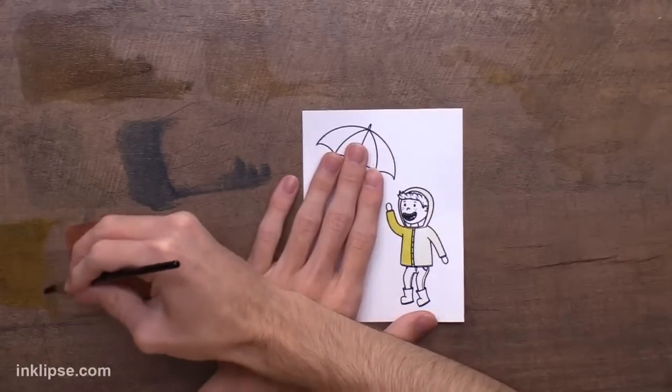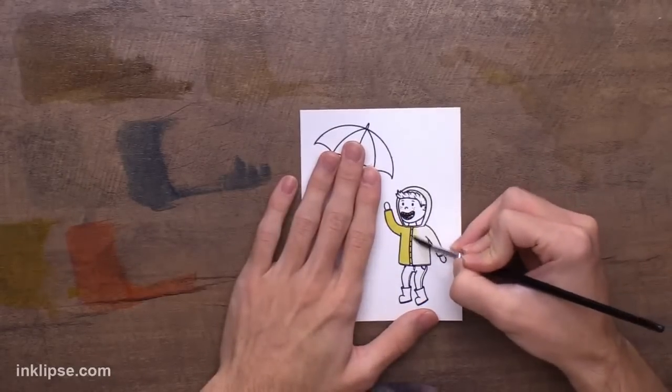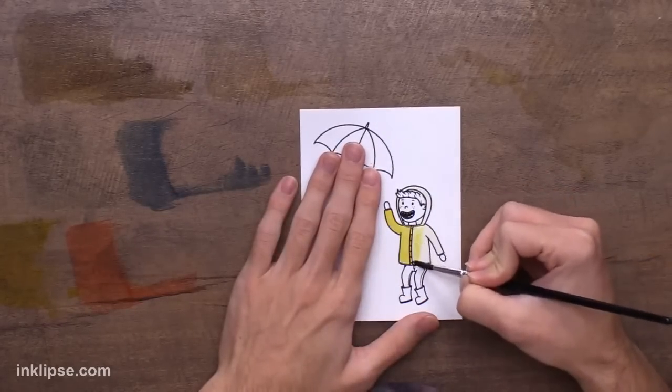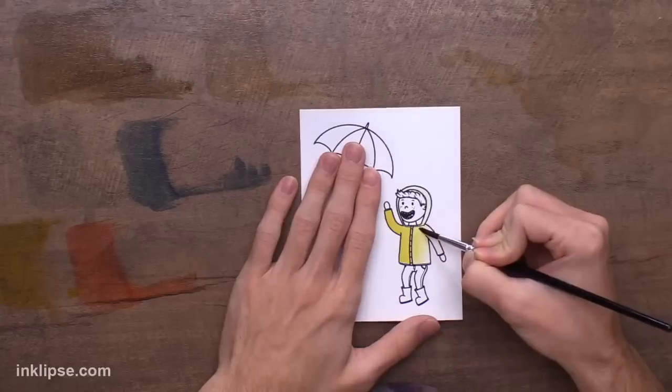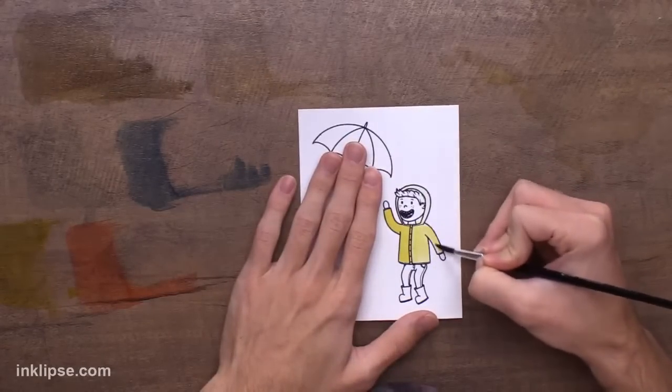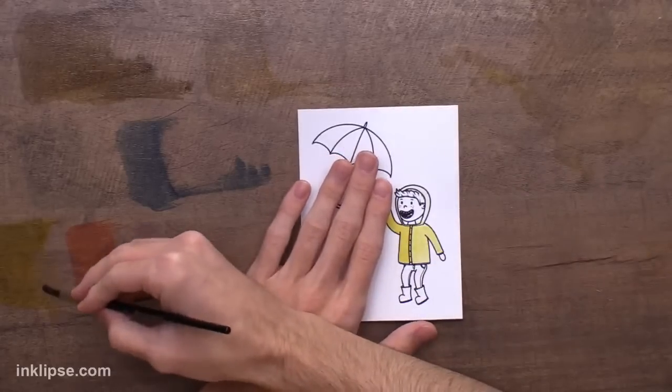All right, and then we'll go in with a little bit of Slippery When Wet again. So we'll just start adding this color in. And you can see, by adding that water in, it gives you a little bit more time to move around that color, and it's not going to sink into the surface.